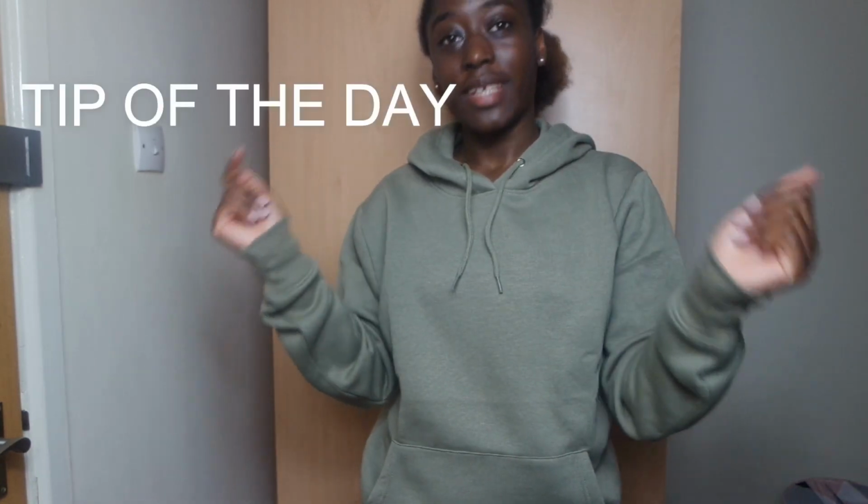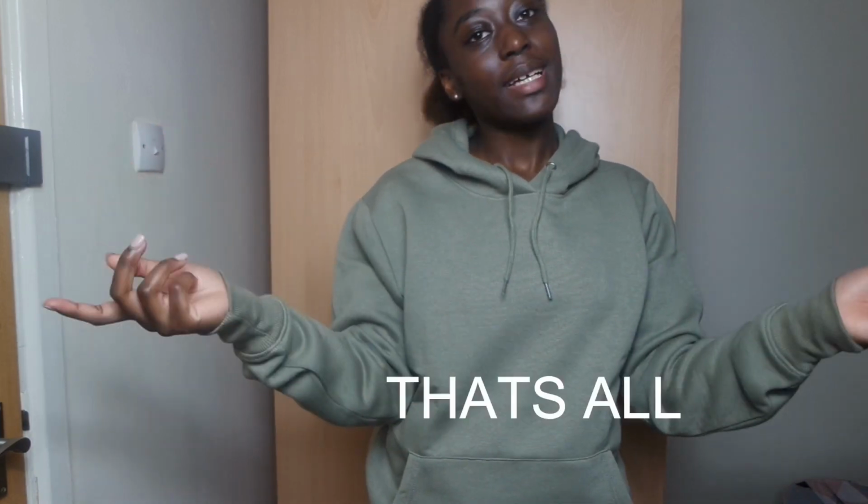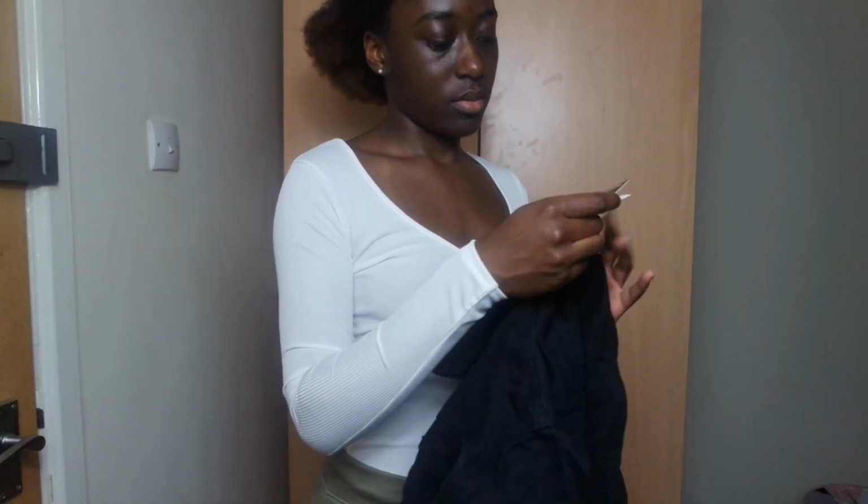Basically, everything plain, everything summer, everything spring goes with Air Forces. Tip of the day, purchase Air Forces, white Air Forces for summer. That's all. Is this blue or black?